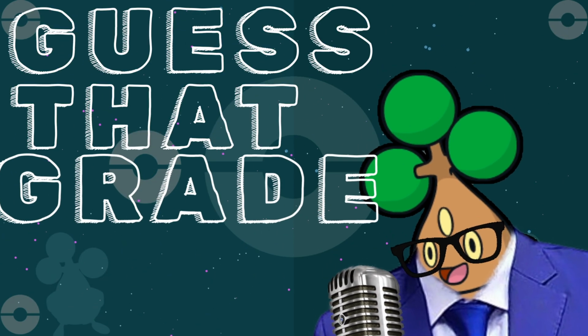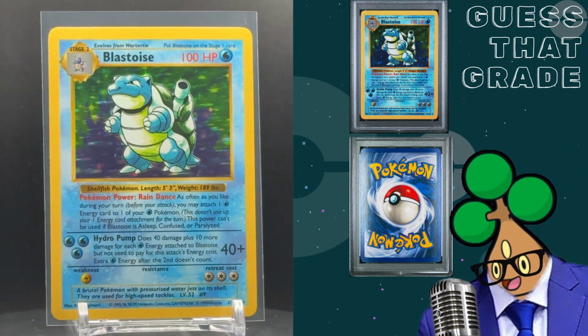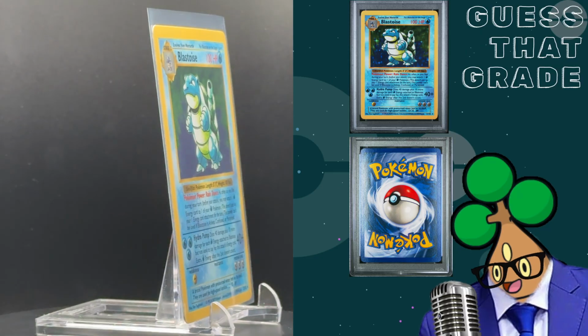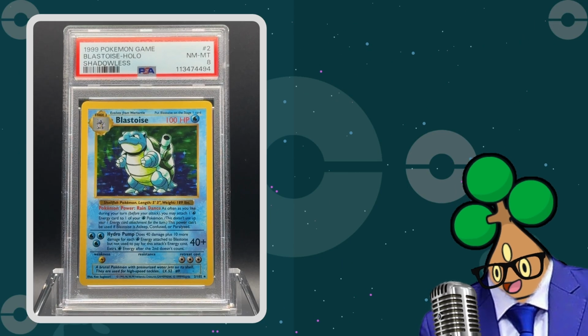Bye. And now it's time to play everyone's favorite game, Guess That Grade. Here we have base set Shadowless Blastoise. Look at how nice and clean that card looks. Can anyone guess a grade, perhaps? For those of you who guessed 8, congratulations!